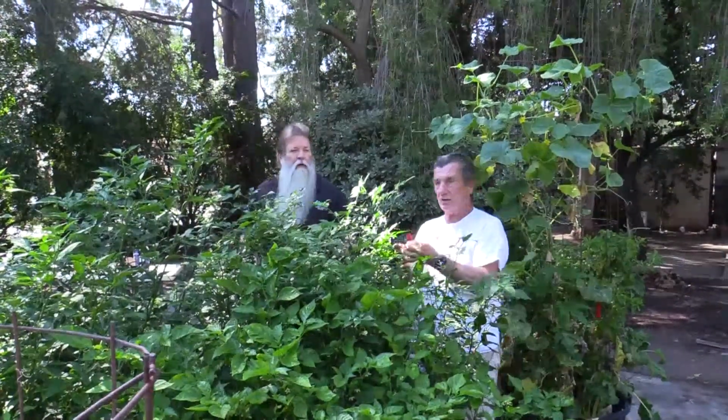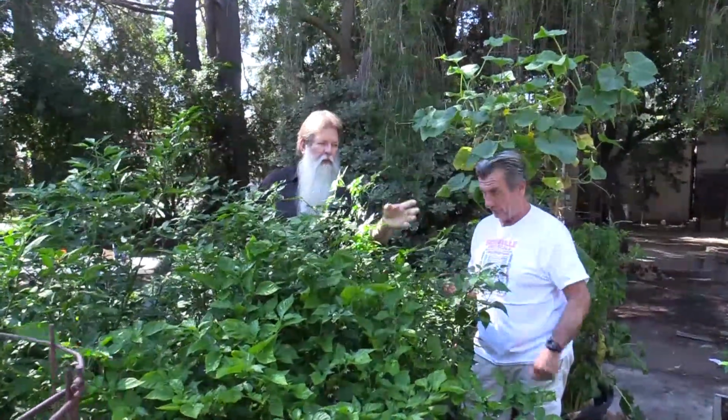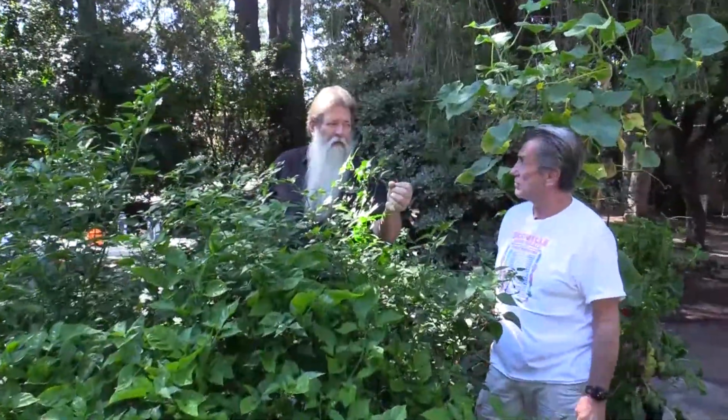Okay, so as we go along, do you leave the peppers, like for instance, you mentioned earlier about the jalapenos. They could either be green, or you could actually leave them on the vine until they turn red and orange. Yeah, it's the same with all the peppers.